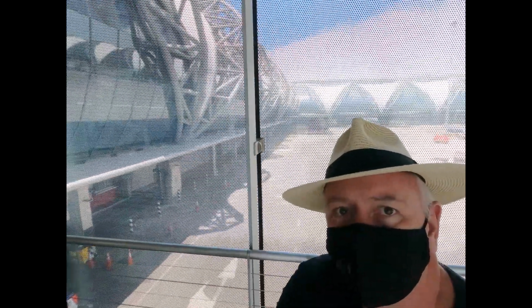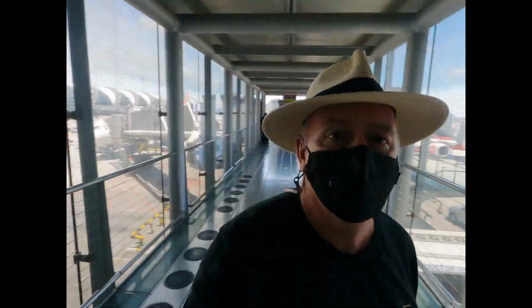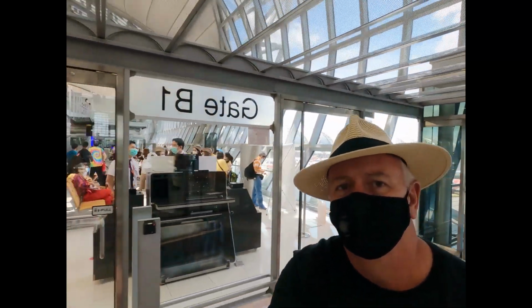Most of the signs in the airport actually send you to level 3 or 4, and there are restaurants dotted around inside the airport. But the place to actually eat in Bangkok's main airport is actually in the basement.